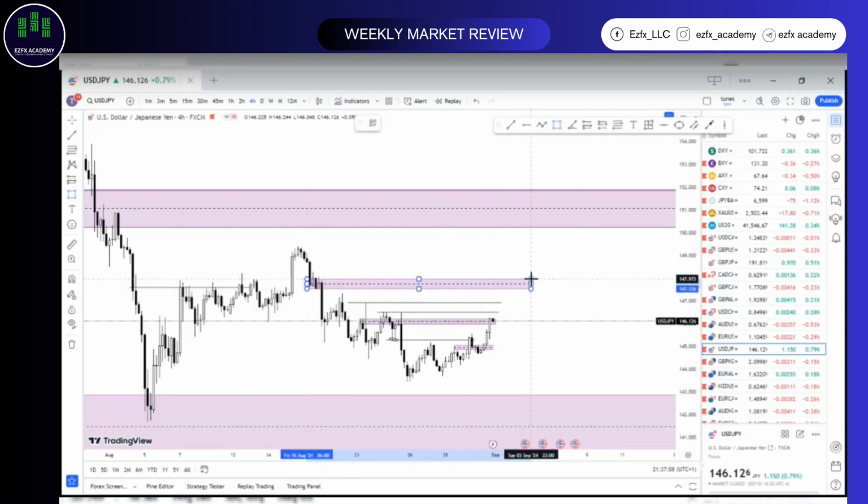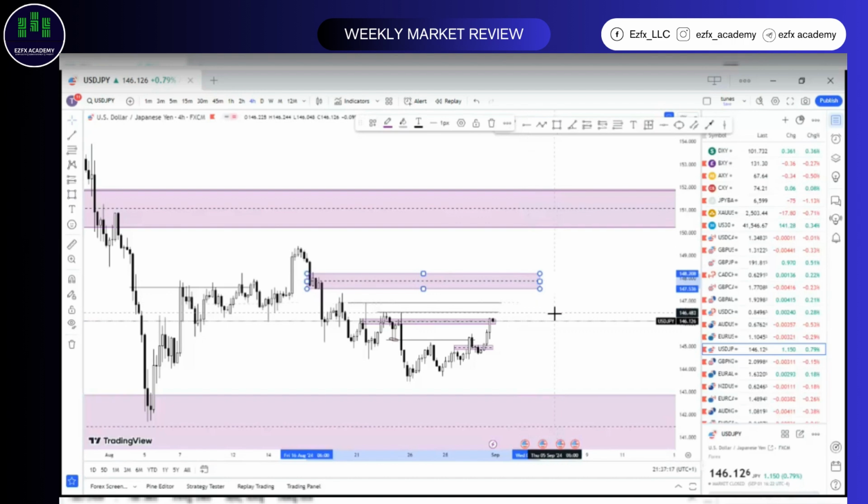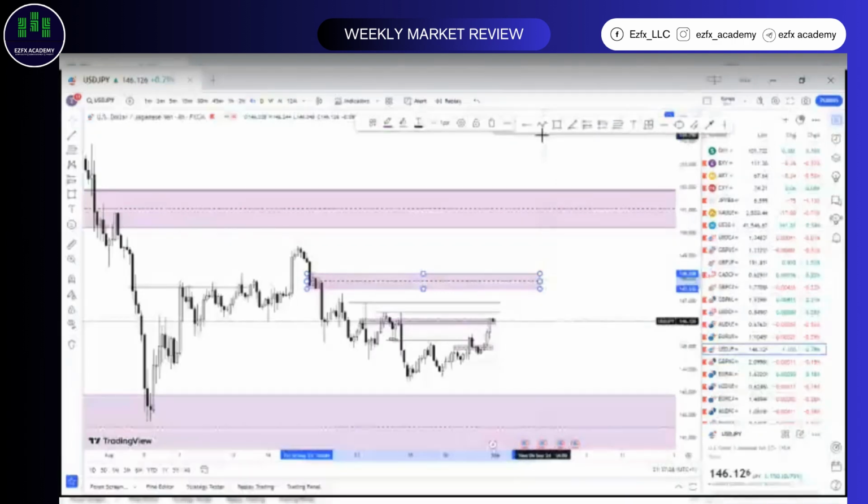And then sell off from there. All right, so that being said, I think this is what I'm watching out for on USD JPY right now. This zone will be my preferred supply zone. This is around 148.208 and 147.536. So we might actually now get to see price move up towards this end.